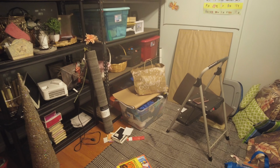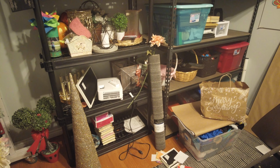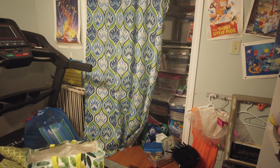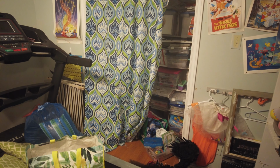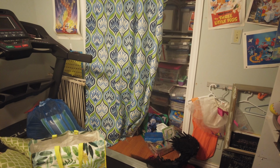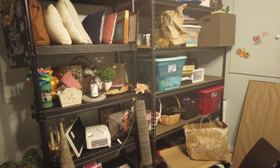So my main point today is to focus on these shelves. I am not going to focus on that closet. That is what I call my teaching closet, and that space is for another video, so be on the lookout for that. For today, we're sticking over here. So I'm going to set you up on the tripod, and we're going to jump right into it and go through everything on those shelves and see what we can part with to make room for all of my holiday decor.